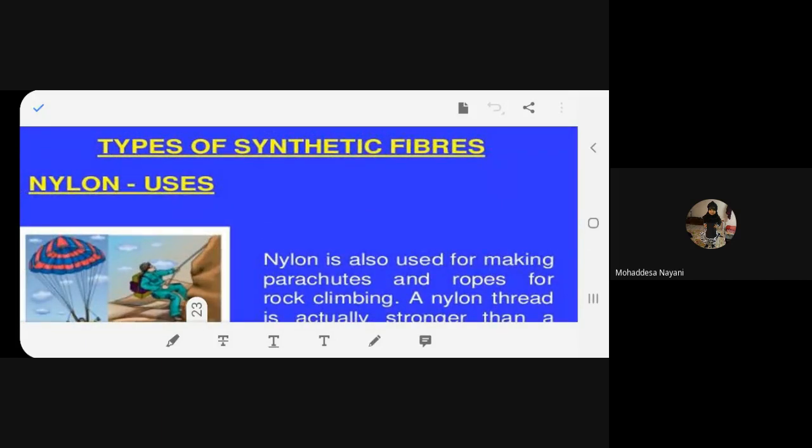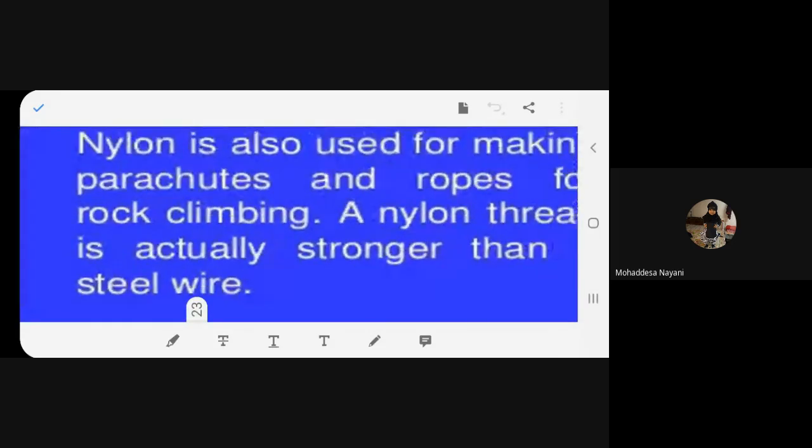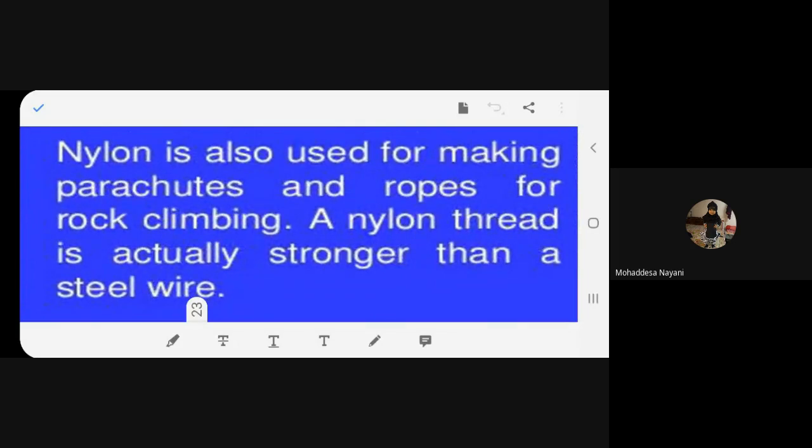Ma'am, can I read? Yes, beta. Nylon is also used for making parachutes and ropes for rock climbing. And nylon thread is actually stronger than a steel wire. Now, nylon we can see in making of parachutes, you know what parachutes are, and for rock climbing, isn't it? For rock climbing, you need very strong ropes. So these ropes are made of nylon. Remember that the nylon thread is even stronger than a steel wire. Can you just imagine, a metallic wire we are talking about. Nylon has a very high tensile strength and can be used even in mountain climbing, rock climbing. You understand? Yes.